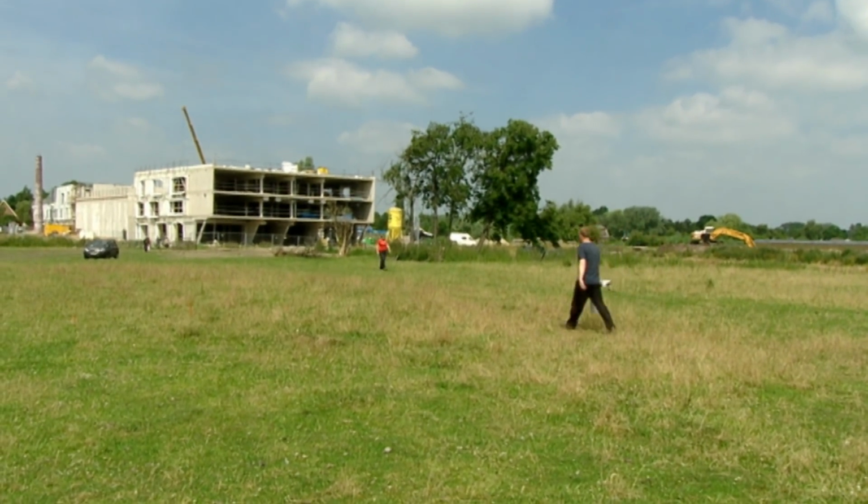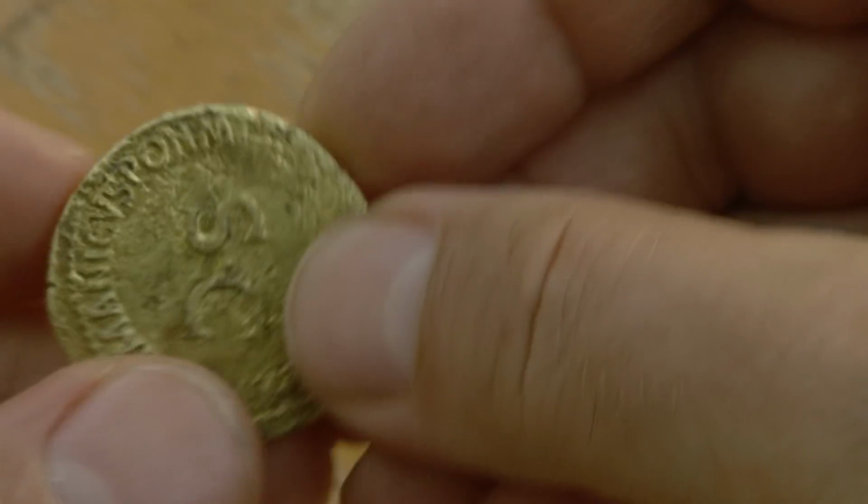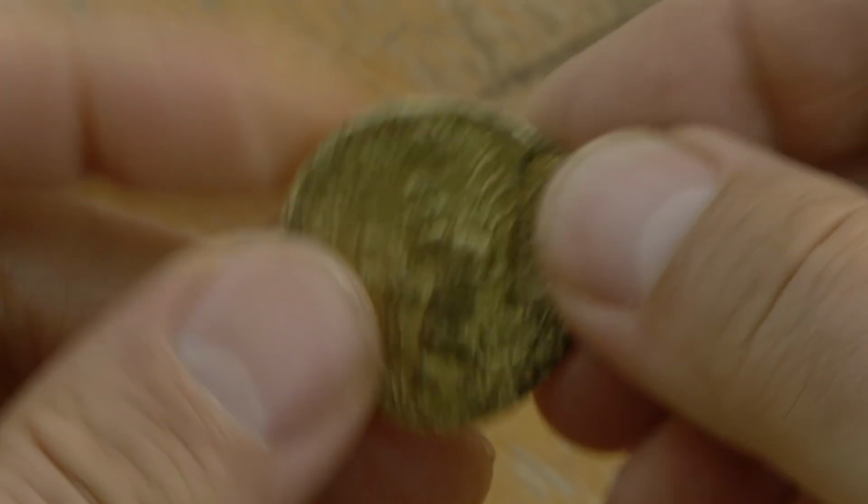Roman forts on this frontier were built within half a day's march of each other, and several have been excavated. The dig here at Alphen Fort turned up many well-preserved Roman coins like this one, which tell a story in themselves.